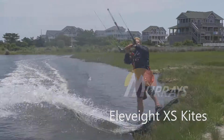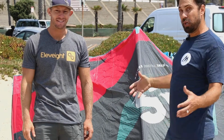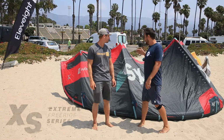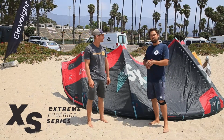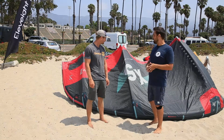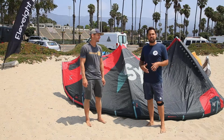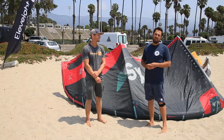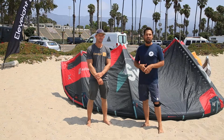What's up, guys? At Leadbetter with the new Eleveight lineup of kites for 2021/22. This is the XS. We're really excited about this kite. It changed a fair amount from last year. It's set as their 5-strut, full send, boosty kite. It's been setting records around the world. It just won the first stop of the GKA World Tour.